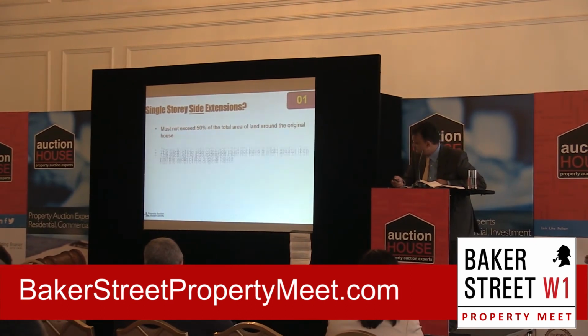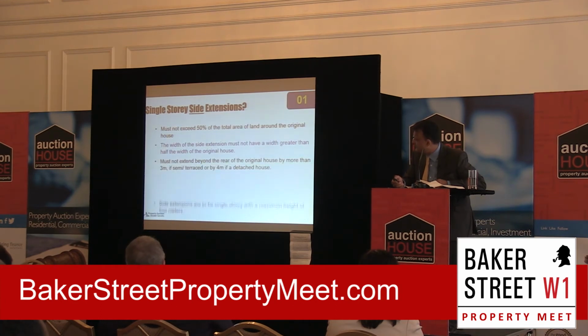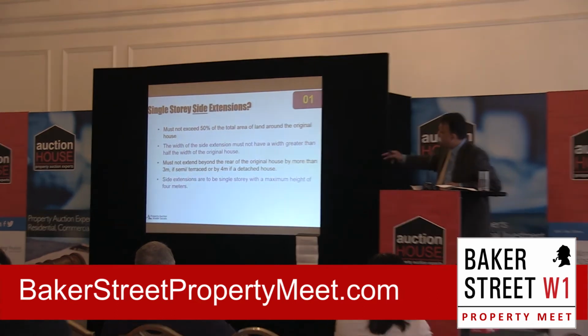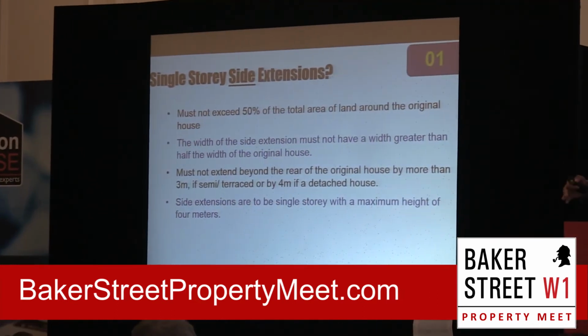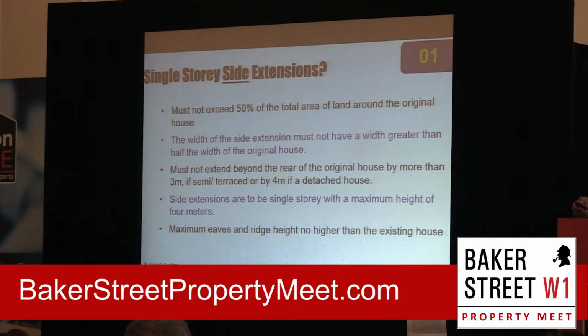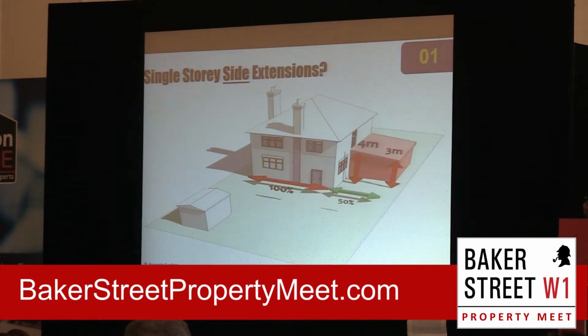There are similar rights for side extensions. And again, generally speaking, with a side extension, you're allowed to build on the side, provided you stay a little bit away from the border, up to half the width of the original house. And again, I've got a nice little picture that shows what you can do. If you've got space on the side of the house, you can go to the side up to 50% of the original width of the house. So that's quite a nice little thing that you can do.